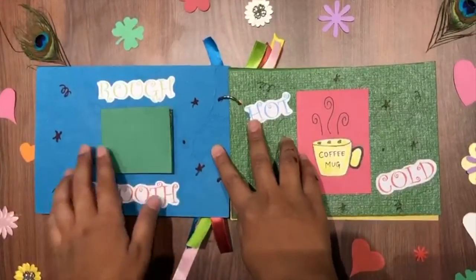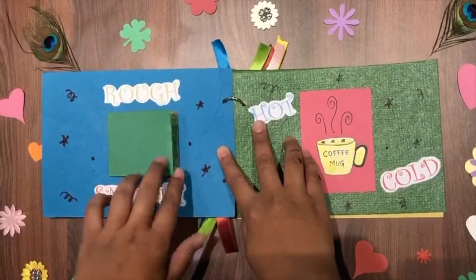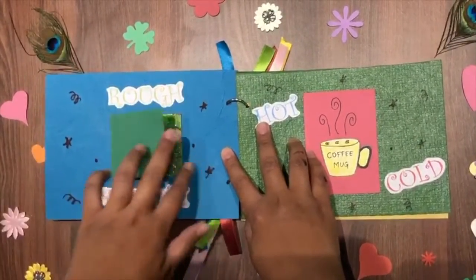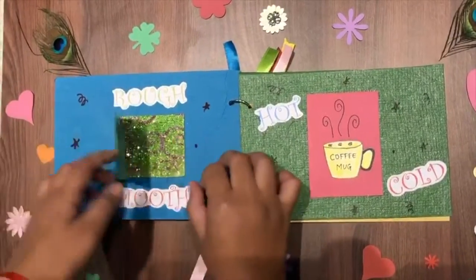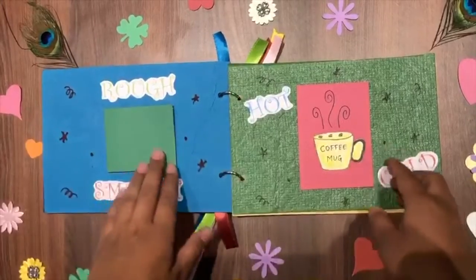Next, rough surface, smooth surface. Smooth surface, rough surface. Smooth surface, rough surface.